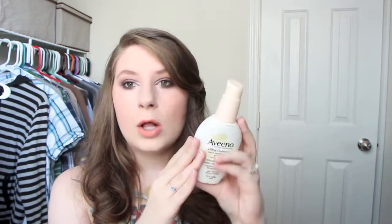But yeah, so none of them are like 100% natural, and I don't trust the whole line. Like, I would never go and buy all of the Aveeno Ultra Calming line because I know their face wash has sulfates in it. So just be careful when you're looking around if you have some kind of problem with sulfates or anything.